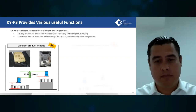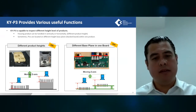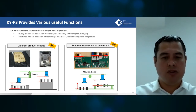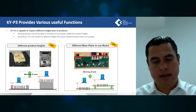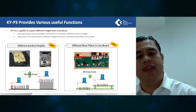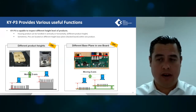And not only to the product, we can do the same thing if we have an assembly with different base planes: the machine will adapt to this base plane, so we can measure at different heights in the same assembly. We inspect in a single shot the 20 millimeters, but we can adapt our inspection height or inspection unit to different heights.